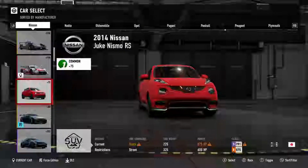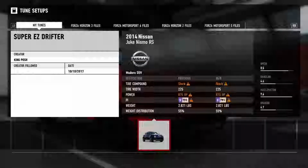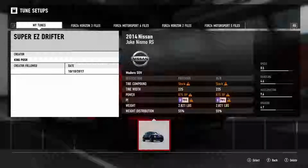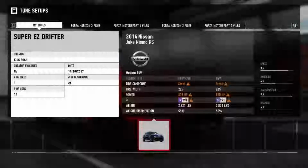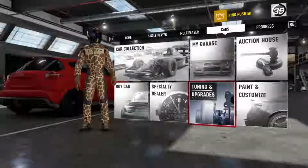We got the Nissan Juke Nismo. Alright, have a super easy drifter. It's an all-wheel drive drift build. Alright, straight drift build, 90,000 a lap on Maple Valley. So, 26 downloads, 1 like, and been used 14 times. So, definitely one that hits high 80s, high 90s on Maple Valley for you guys.